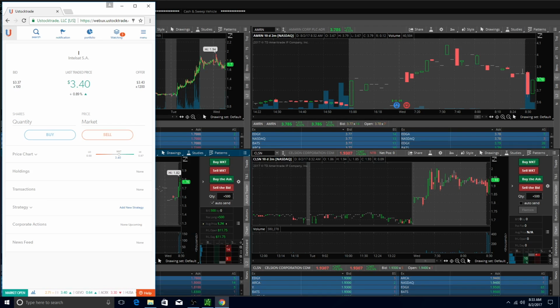You can see here I pulled up my UStockTrade window. I was actually considering getting in CLSN because it looked like a good washout long setup, if you could see on the bottom right. But it was a fake out, and it eventually fell back down and washed out. And so I think the longs were getting squeezed.